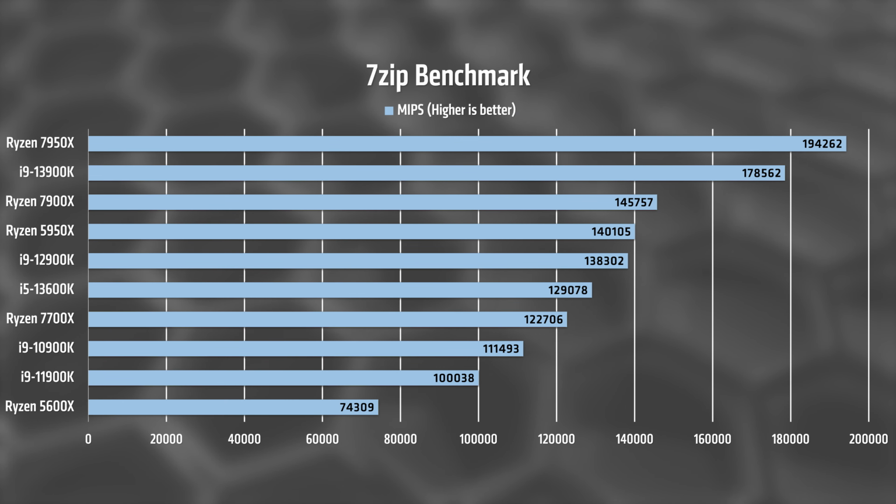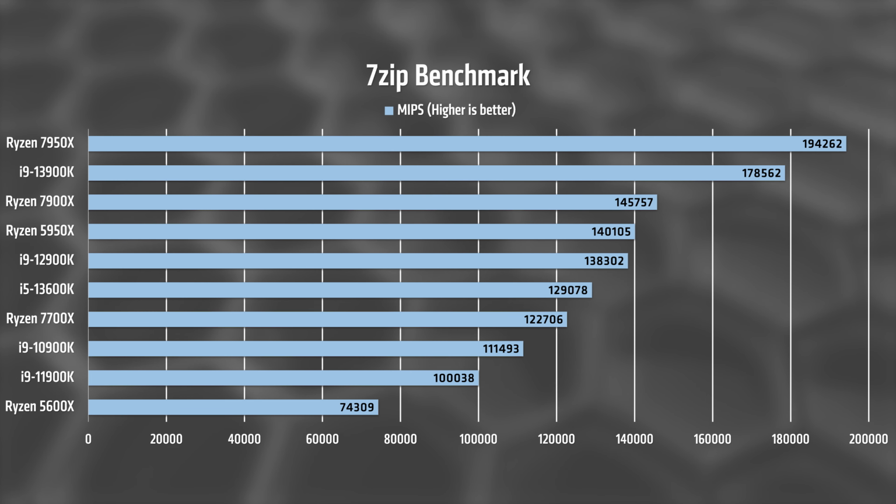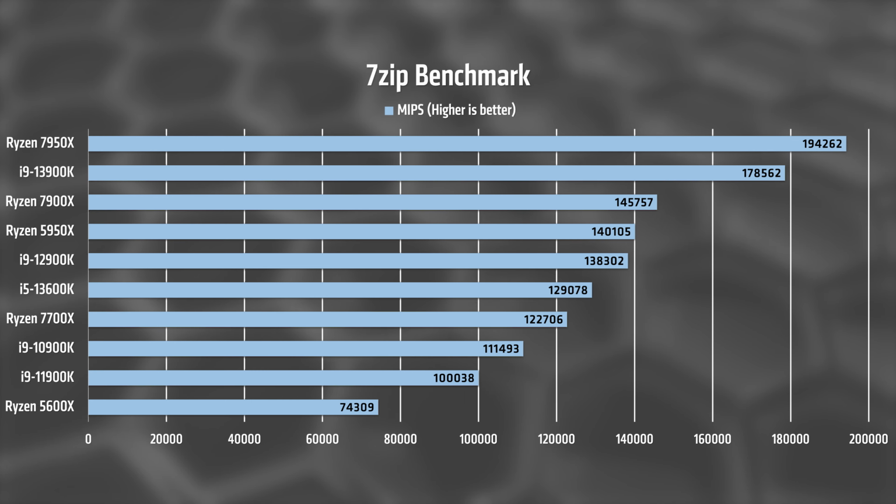As much as I'm not a fan of 7-zip tests as well, mate, everyone else seems to use them and show them. So here you go. AMD seems to be able to zip up files faster.